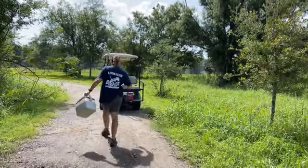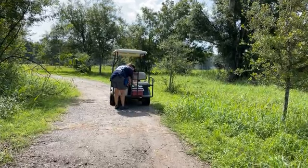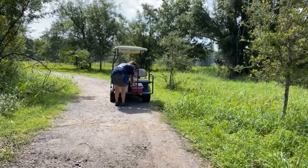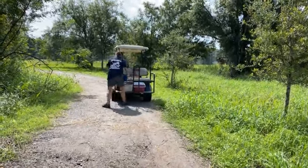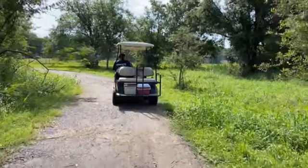At least it kept its lid. That's amazing. We got some pretty deep holes because of all this rain and water just sitting.